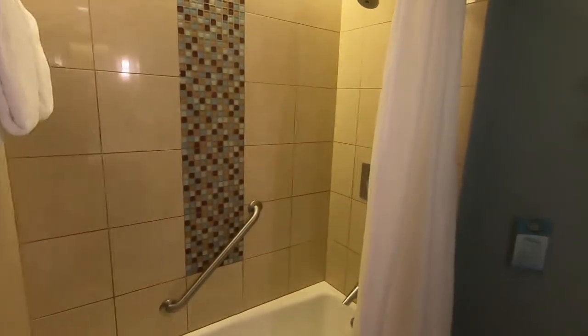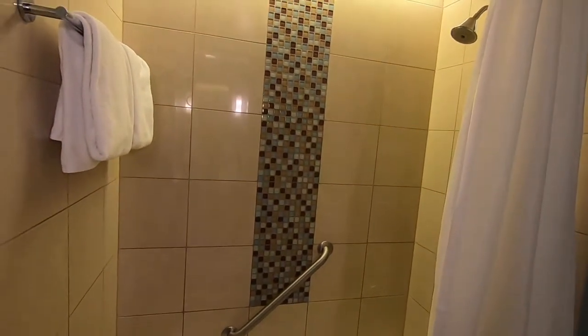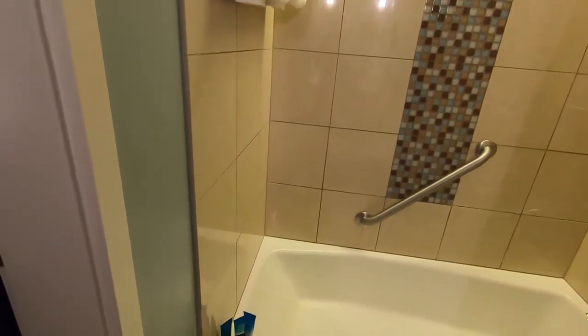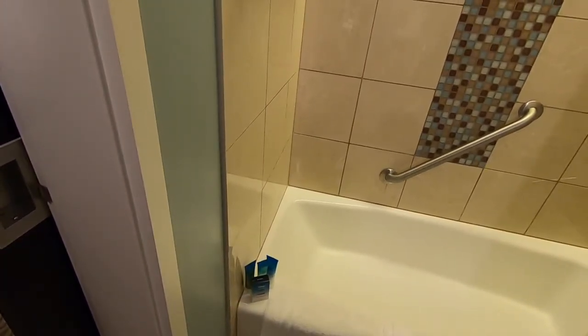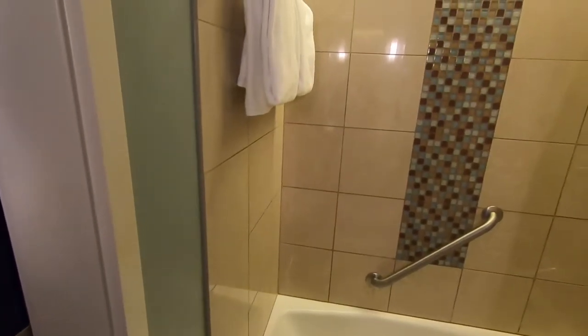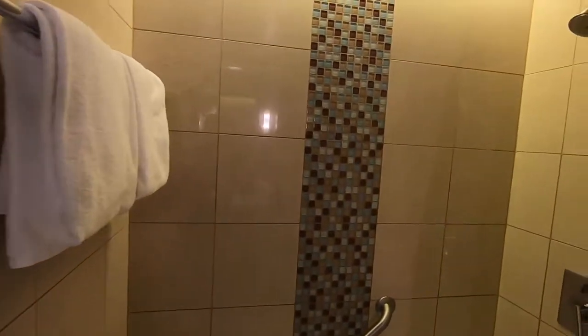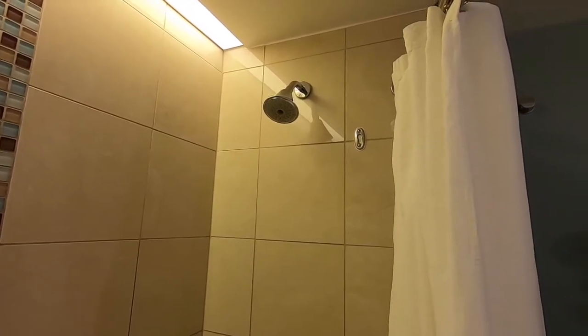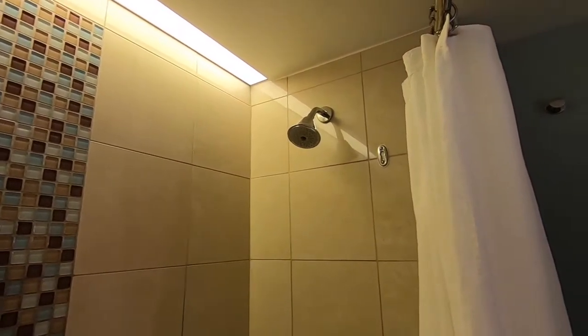It is a nice shower. I do like the tile work that we have. And they do have the individual toiletries, so they haven't quite added the pumps to this resort yet. And just a traditional shower head too, nothing that's detachable or no rainfall shower in this bathroom.